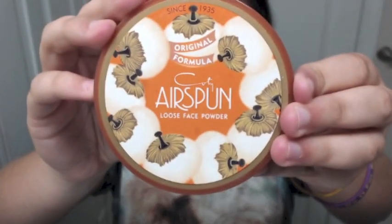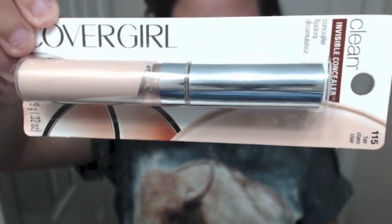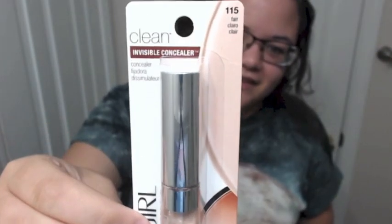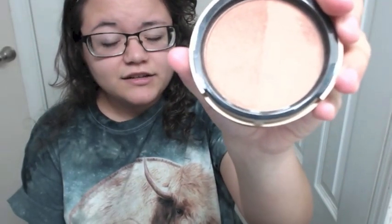I have loose powder. You're supposed to have loose powder. I don't even know how to pronounce that. I have this Covergirl Clean Invisible Concealer. There it is. Focus! Hey. What does that say? Covergirl. Right there, it says clean, whatever that I just said. It's a 115 Fair. I don't know what difference that is. This Two-faced, which I don't know if that's the correct spelling, but it's T-O-O faced, not T-W-O, so I'm not really sure. And that is the highlighting and the shading, I think is what it's called.